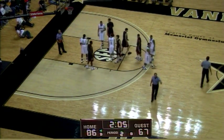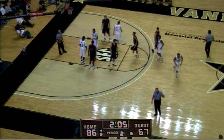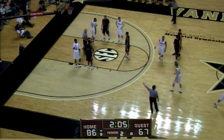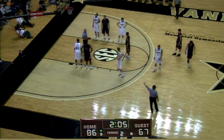I thought they were going to get the St. Mary's player for the screen he was setting in the lane, but now Jordan Smart will check in, the sophomore from Lexington, Kentucky. John Jenkins leaves.